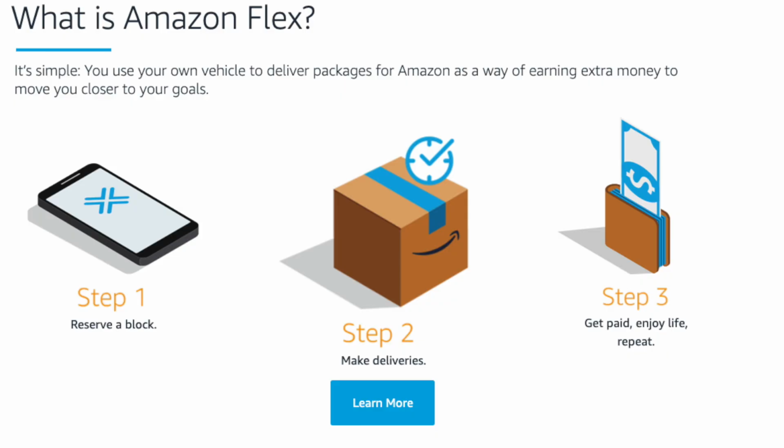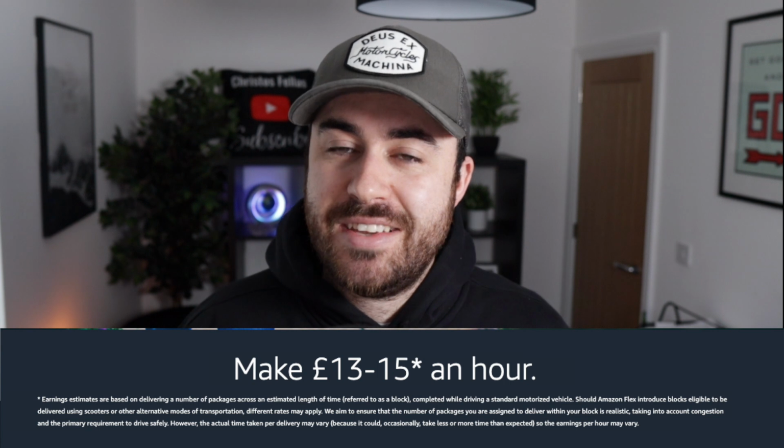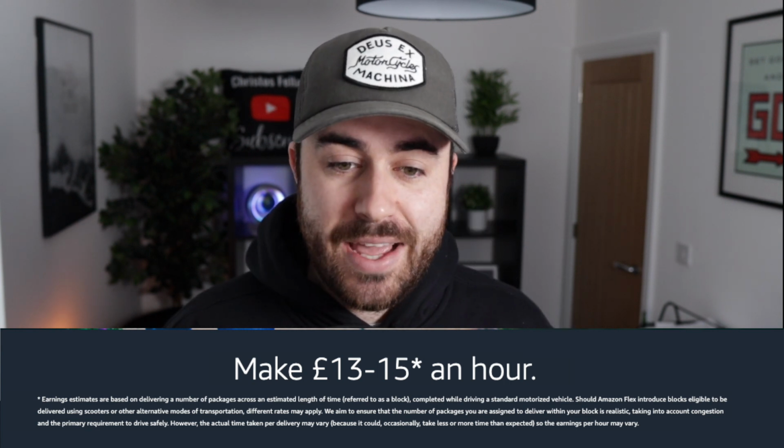Basically, what you have is an Amazon Flex app. You book yourself a time where you want to go and work and deliver parcels for people. You don't need a van, you don't need anything like that. You can do it in your own car, and you will actually get paid anything between £13 and £15 per hour working for Amazon Flex, which I think is absolutely amazing. And like I said, it's not a full-time job. It's not like a job or anything like that. You book your own time in and you can actually make money doing it.